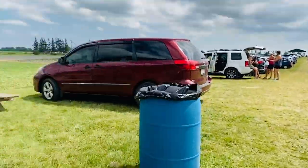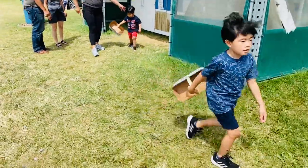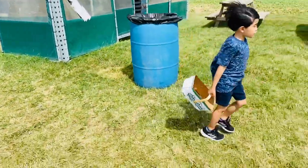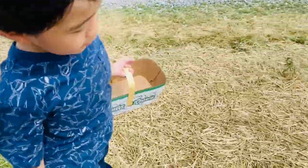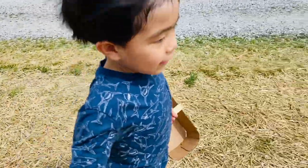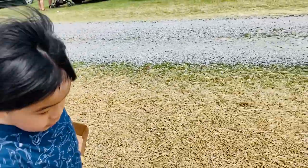Okay, alright, so come on, guys. We're gonna go to strawberry picking. Come on, buddy. I know. What do you want? All right. Okay, we're gonna do that after.